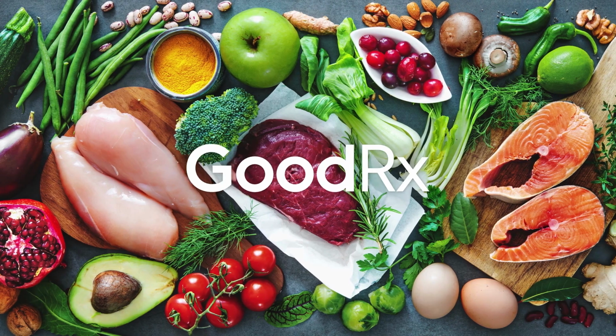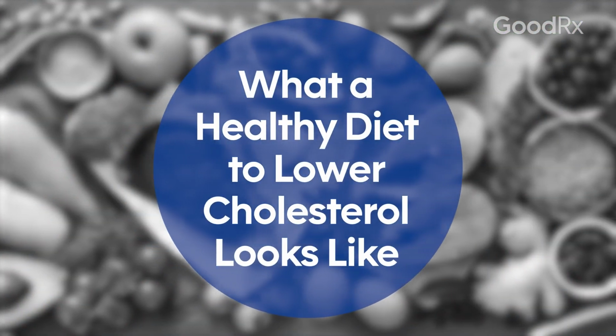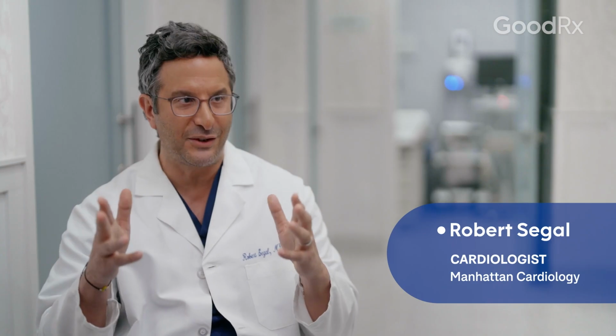What you eat has a big influence on your cardiovascular health. Saturated fat is a major contributor to LDL. LDL cholesterol is bad cholesterol. I remember it as L for lousy.